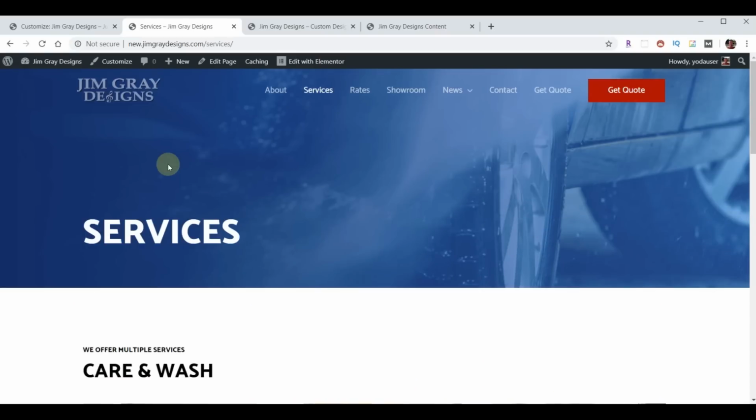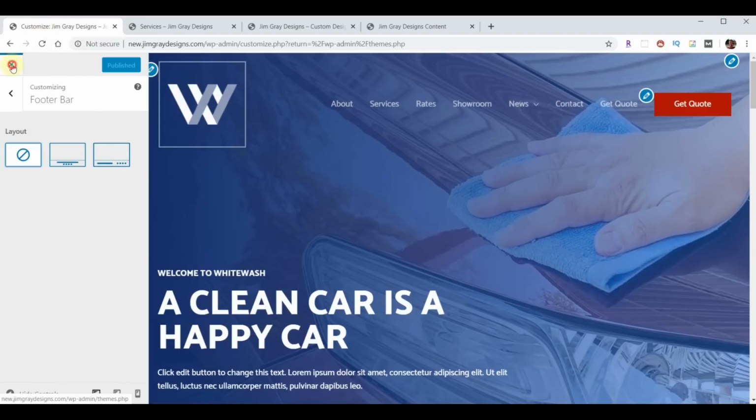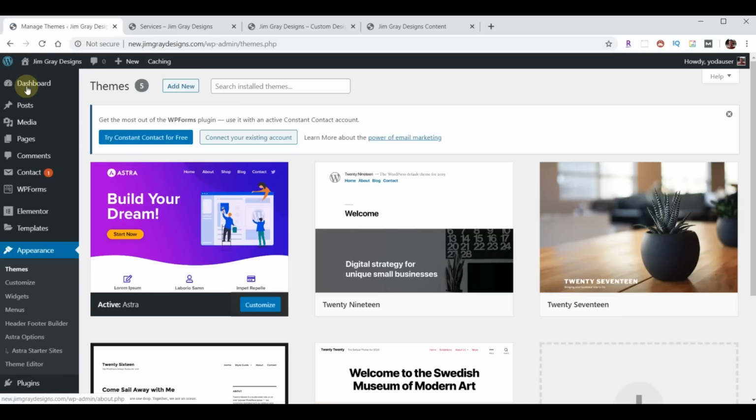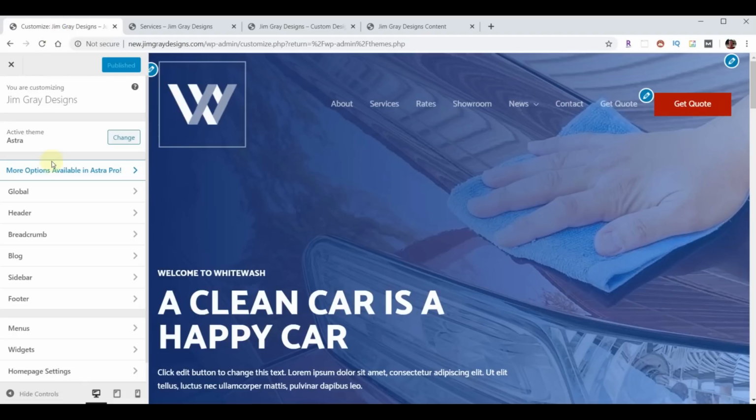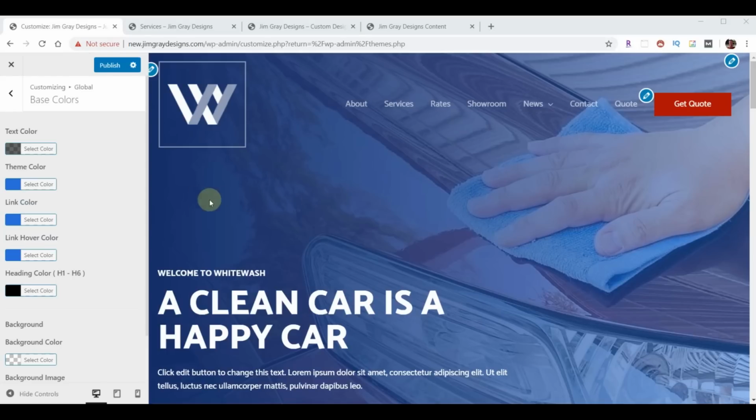And the last thing I want to do before we actually start building our home page is to set the link colors for our website. So we're going to go back to our dashboard, Appearance, Customize, Global, Colors, Base Colors, and from here we can set our theme color, our link color, and our hover color.